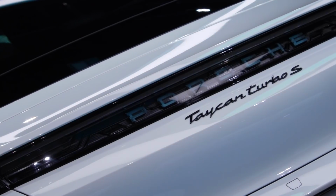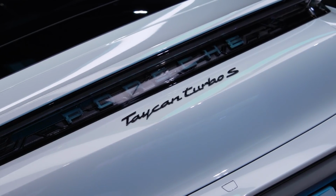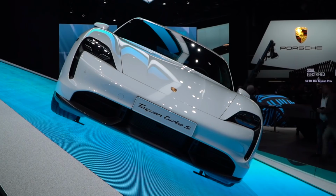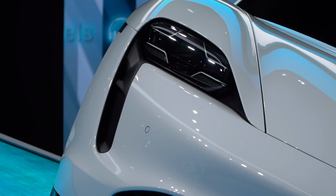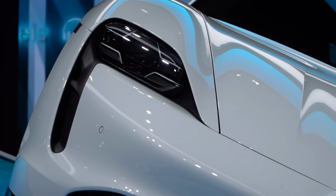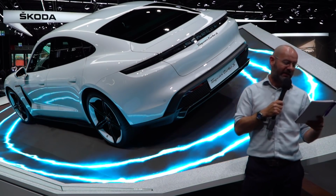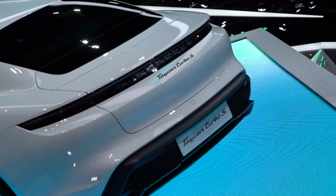It comes in Turbo or Turbo S form. Now, neither is actually turbocharged. They use permanent synchronous motors, which are more expensive but lighter and more powerful and easier to get cooling into than asynchronous ones. There are two of them, and together in Turbo form, this car makes 616 horsepower and 627 pounds-foot of torque. But if you go for the Turbo S, then you get 750 horsepower and 777 pounds-foot of torque and a 0 to 60 time of 2.8 seconds.